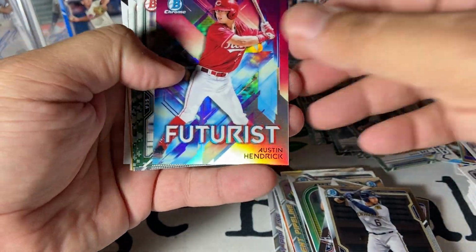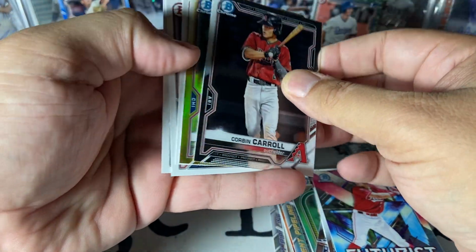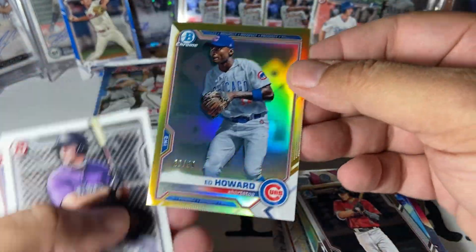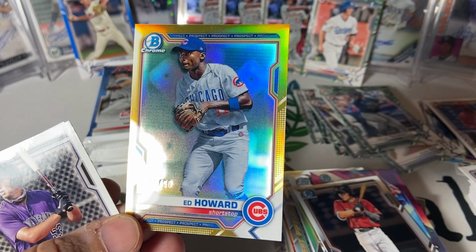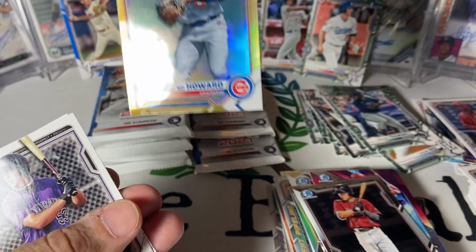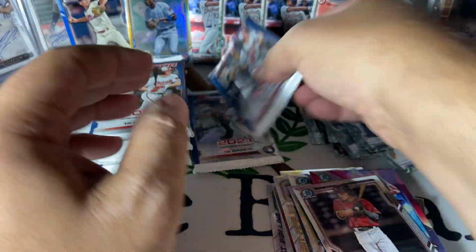Futurist, Austin Hendrick. Camo's Taylor Trammell, Matthew Liberatore, Corbin Carroll. We got, is this a refractor? Is that a gold? Gold Ed Howard. That snuck up on me. Man, could you imagine if that was like an Austin Martin or a Maximo Acosta or a Blaze Jordan? But still, Ed Howard, one of those future building pieces for the Cubbies. Nice gold chrome. Didn't even see that one coming in the pack. That's cool.